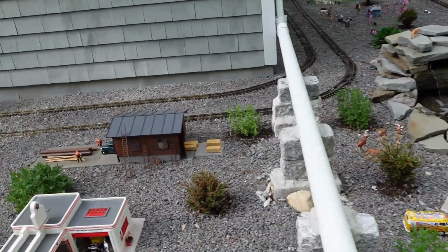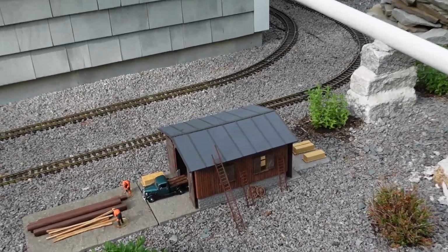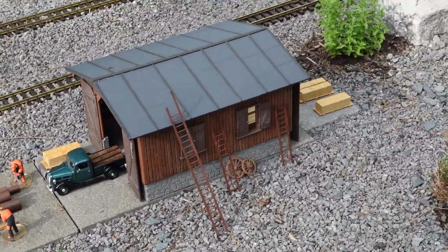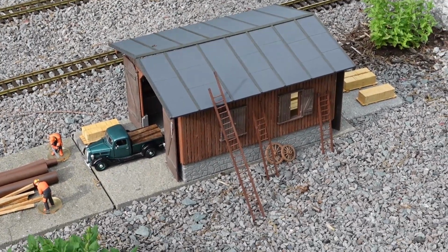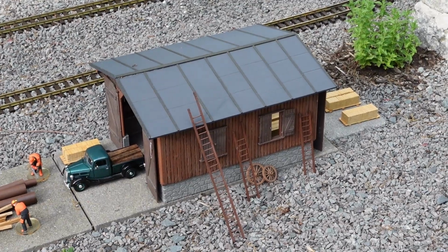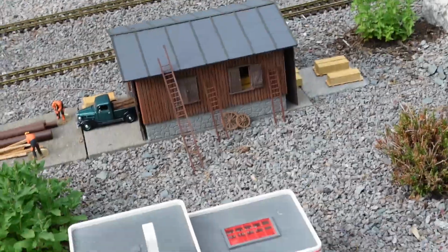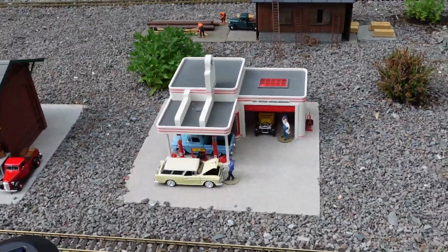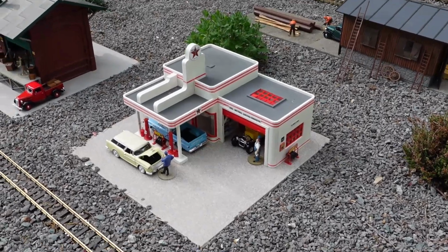And as we keep going over here, this building is a Pola building. This is the Pola barn. And this one actually doesn't have a base that it sits on. This one is sitting on one of those cement blocks that we use for the foundations of a lot of our buildings, so that they're not just sitting straight onto the stone. And then this is the Pico Texaco station. Let me turn it this way so you can see some of the Texaco signage. This was a fun one to build.